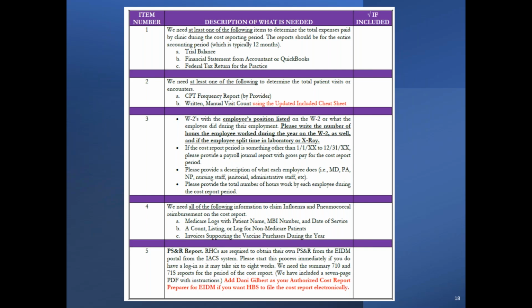Or if you have a manual count, we find that the most inaccurate and the most unreliable, but you can have a manual count if that's all you have. You can also go through and use our cheat sheets and try to put everything in the right place as well. Again, we prefer to do it for you. It's more work on us, but we think it's going to be much more accurate in the long run to do that. We'll show you our 7-page visit count cheat sheet in a minute. So it's a long one.